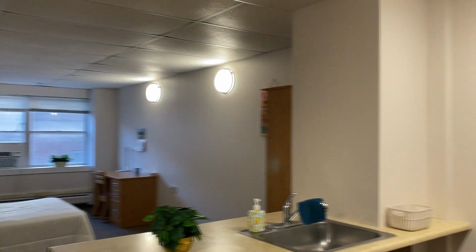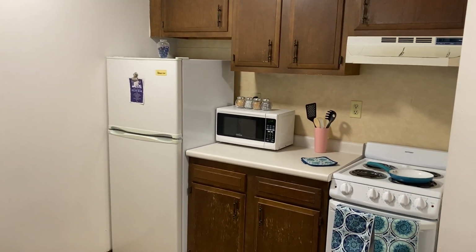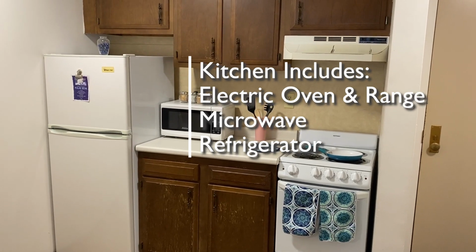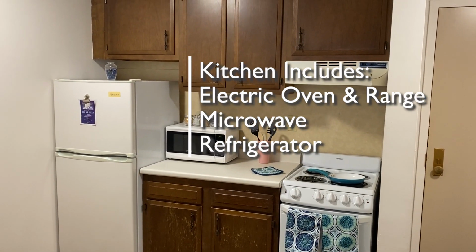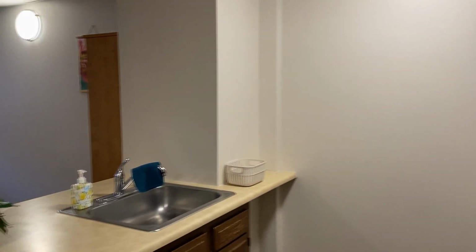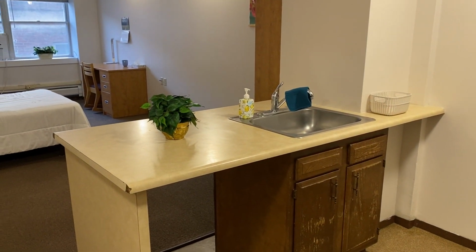Let's head on in. As you enter, the kitchen is on your right. A nice large kitchen with an electric oven and range, a microwave, a refrigerator, plenty of cupboards, and across from them, your sink, some additional cupboards, and a small breakfast bar.